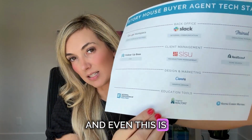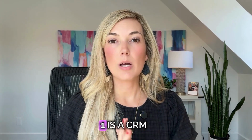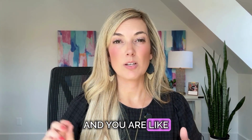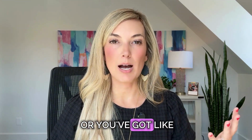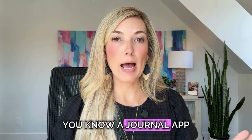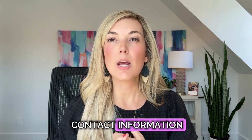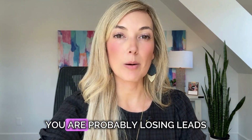And even this is a little more thorough than you might need if you are newer to the business. Okay, so for me, number one is a CRM. If you are just flying by the seat of your pants, using Post-it notes and an Excel spreadsheet somewhere along the way, or a journal app, or some notebook where you're keeping people's contact information, I can just tell you right now, you are leaving money on the table. You are probably losing leads.